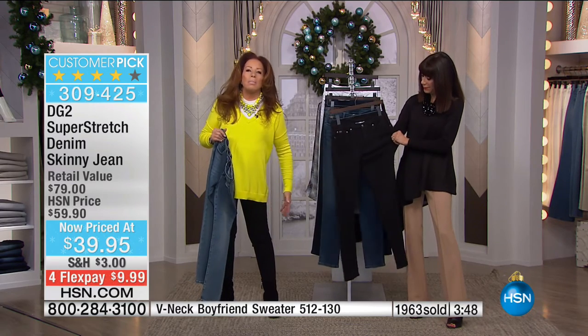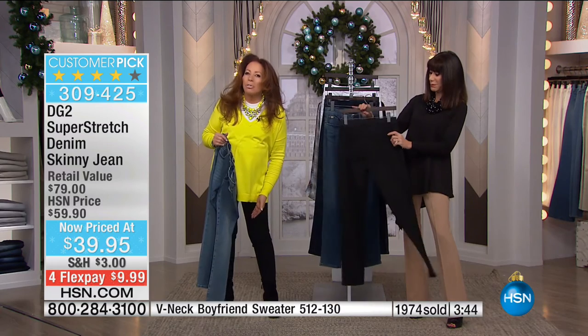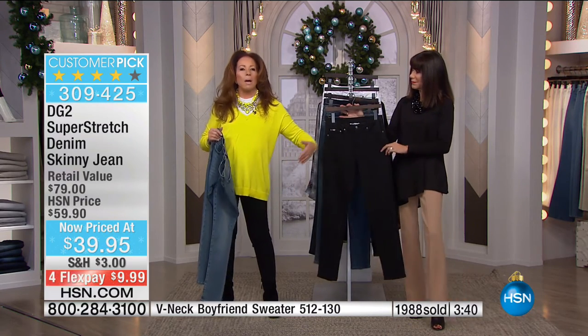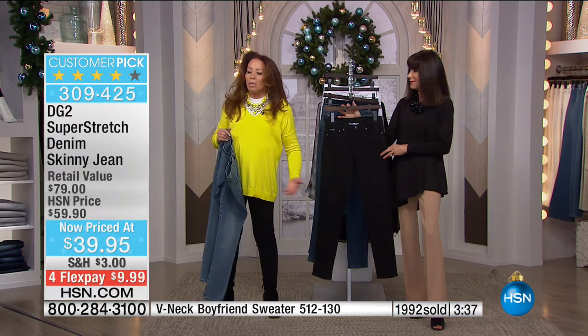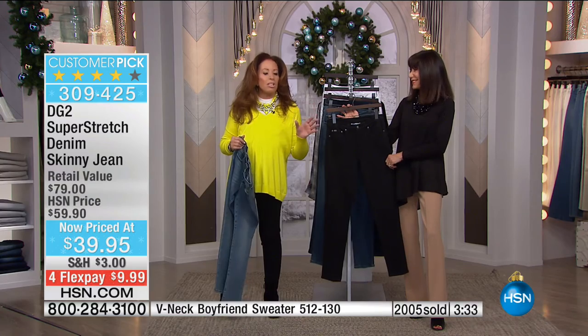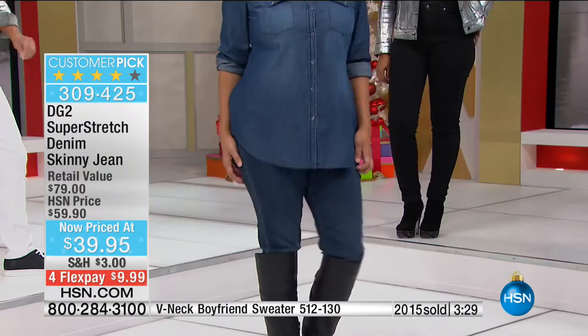I could make them much more casual with a denim jacket. I could dress them up with a blazer. I put on a statement necklace and the sweater. I could take them out to dinner with a pump. That's the beauty of these also. They're not just a jean. They're going to become the anchor of your wardrobe.